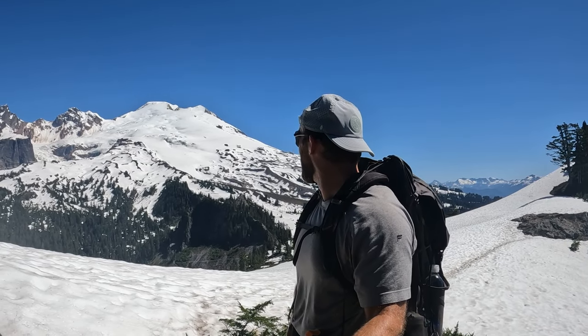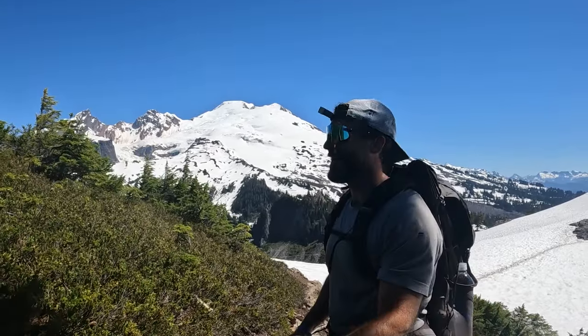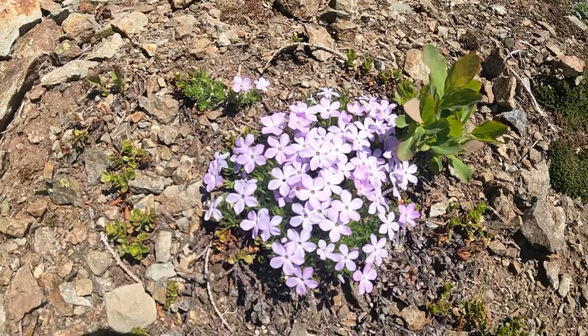Look at Baker though, man. I've never seen Baker from this side. I'm always on the north side. So this is special, seeing it from a new perspective. Just as beautiful as ever.